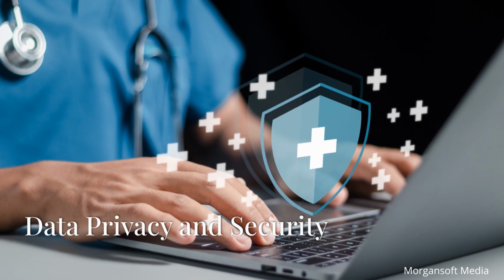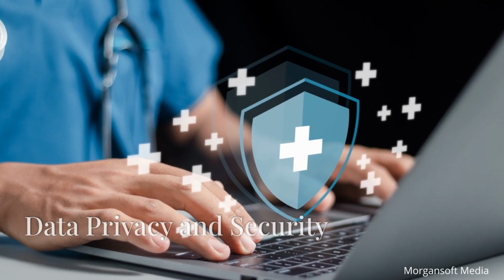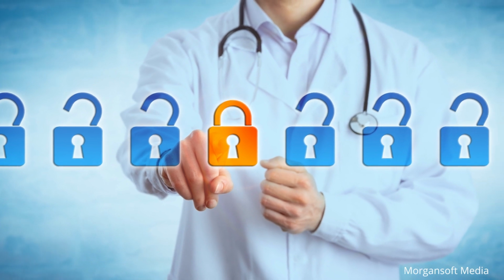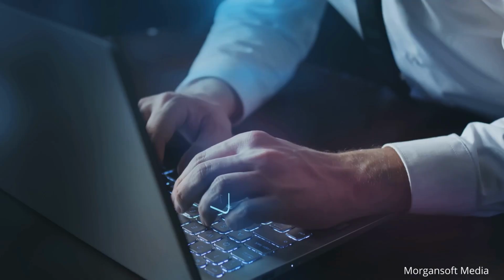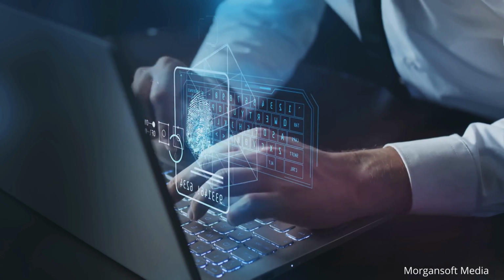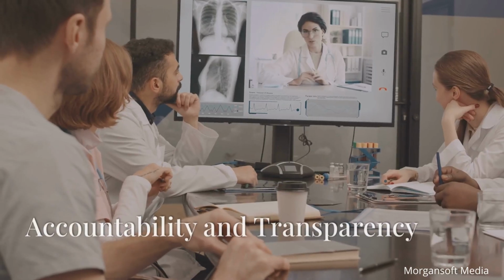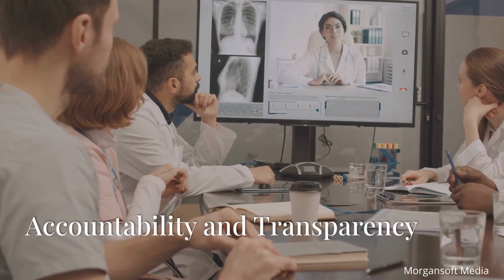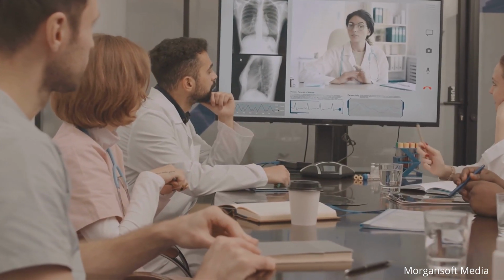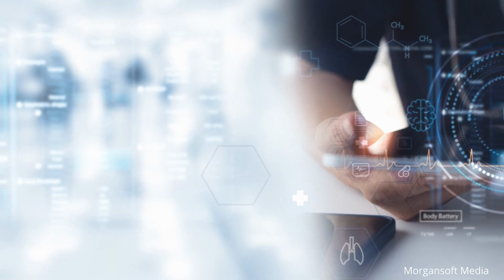Data privacy and security. With the use of AI in healthcare, data privacy and security become paramount. Robust measures need to be in place to protect patient data. Accountability and transparency. As AI takes on more roles in healthcare, questions about accountability arise. Who is responsible when an AI makes a mistake? How can patients be assured that AI is making the right decisions?